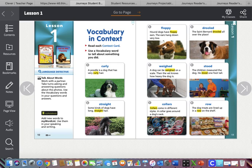Very good. Okay, now I got to go back over here so I can switch my screen. Today we always have two stories that go together. Henry and Mudge is our anchor text. That's the main story that we've been reading for the past couple days. But we also have a supporting story, a story that's like Henry and Mudge. It's just a little bit different.